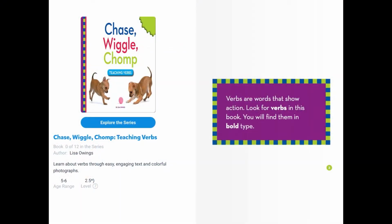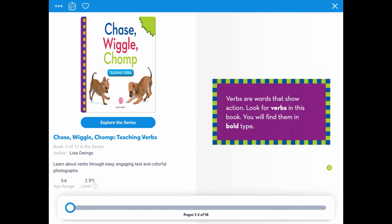Today I will be reading a book called Chase Wiggle Chomp. This book teaches verbs. Verbs are action words that describe what the subject is doing. Please write down all the verbs you see on every page.